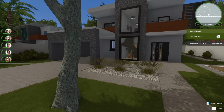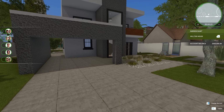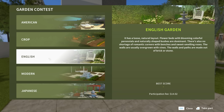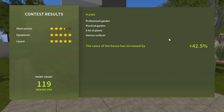But yeah, really simple garden, but I think it looks nice. I guess we'll find out if it actually adds any value to the house, because it is time to sell this thing. Let's go ahead and submit for the modern garden competition. Oh, look at that. Easy. That was the best garden we've had so far. Looks great. Professional garden, practical garden, lot of plants, various surfaces.